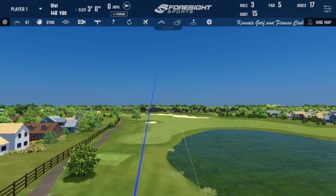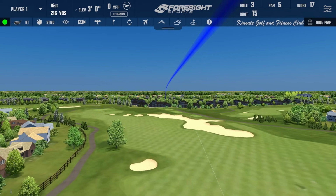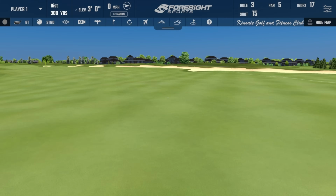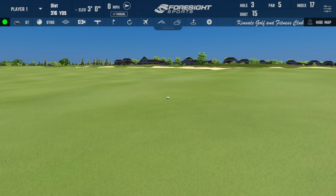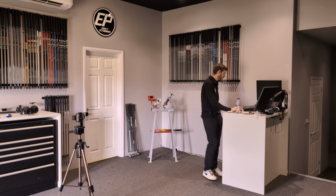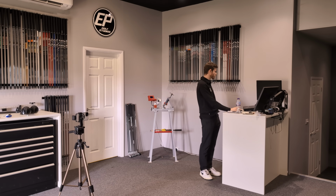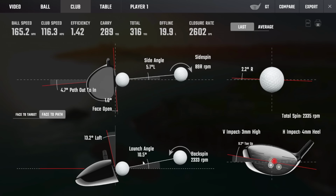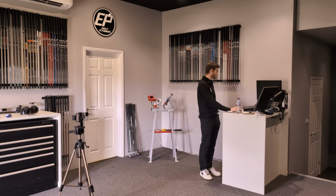Definitely squaring up the face better though. Yeah, I'm starting it a little bit better. That's another big one. Again, that was long, similar to the first one. Yeah, strike's good. It actually suits you quite well, this head, I would say. Again, good strike. It's just your angle of attack, zero angle of attack. But for a zero angle of attack, getting 10.5 launch, 2-3 backspin, it's actually pretty solid numbers. To be honest, again, that 142 efficiency. So even though you're middling it, we're not getting loads of efficiency out of it.